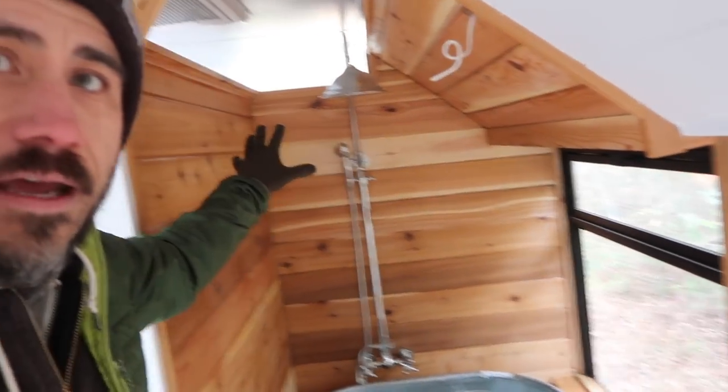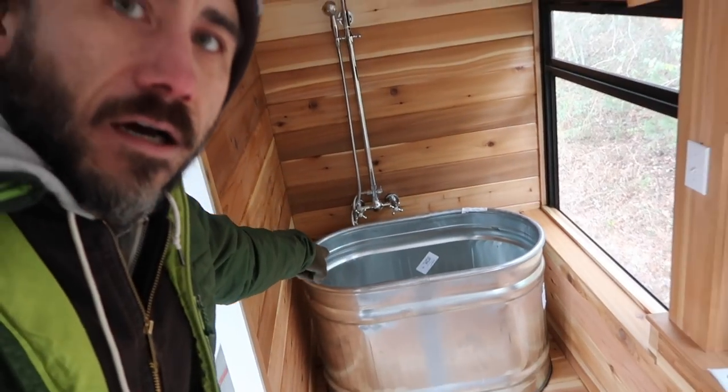The bathroom, cedar bathroom, shower, tubs in, that's done. The bunk bed up top. We finished painting. We're starting in to put some lights in, and we still need to do some touch-up painting.